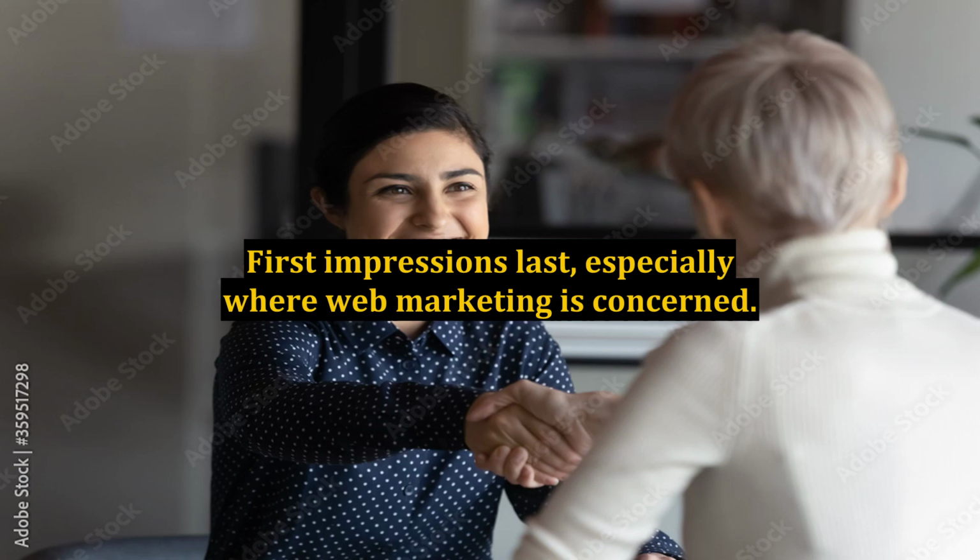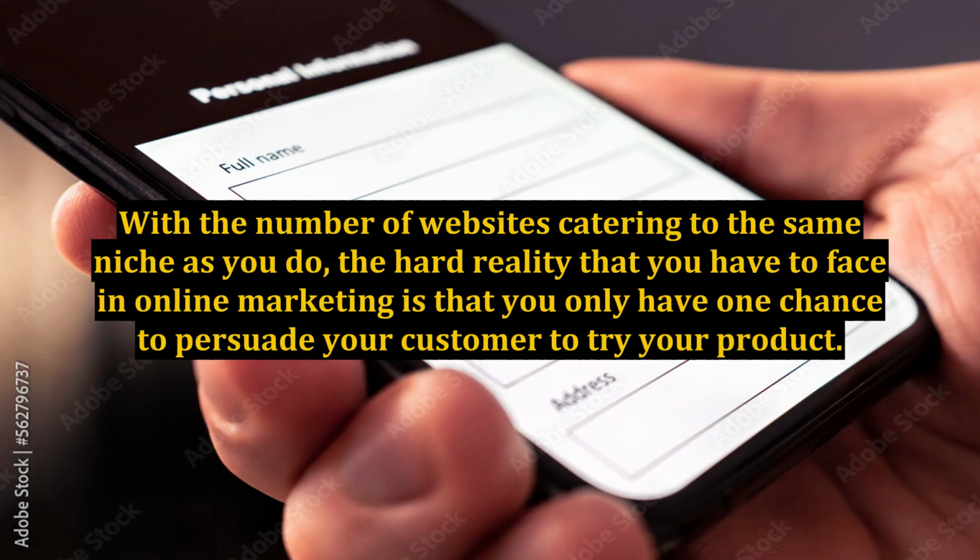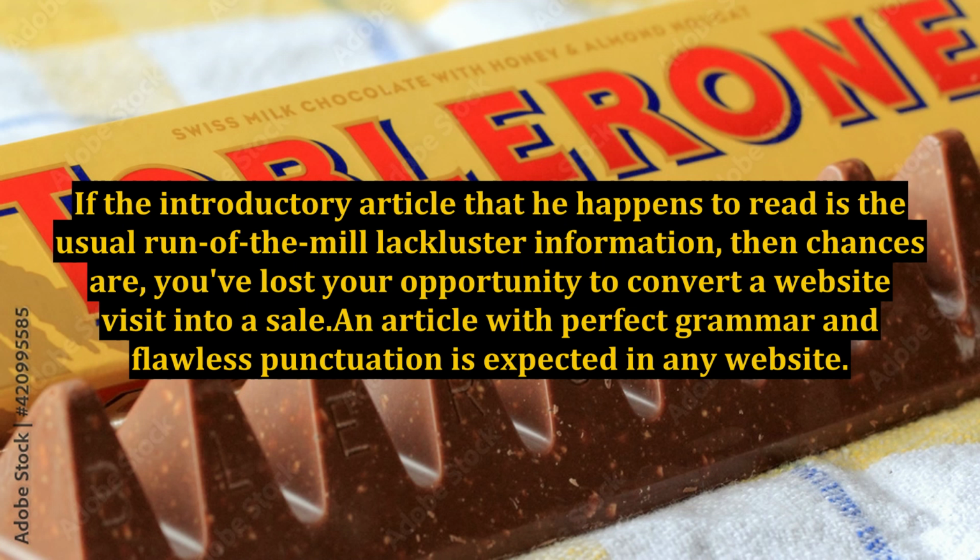First impressions last, especially where web marketing is concerned. With the number of websites catering to the same niche as you do, the hard reality that you have to face in online marketing is that you only have one chance to persuade your customer to try your product. If the introductory article that he happens to read is the usual run-of-the-mill lackluster information, then chances are, you've lost your opportunity to convert a website visit into a sale.